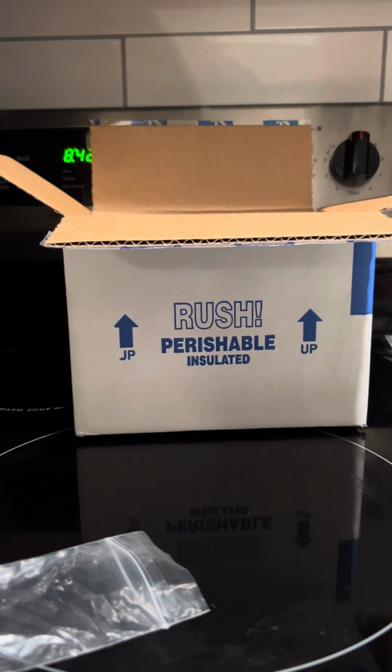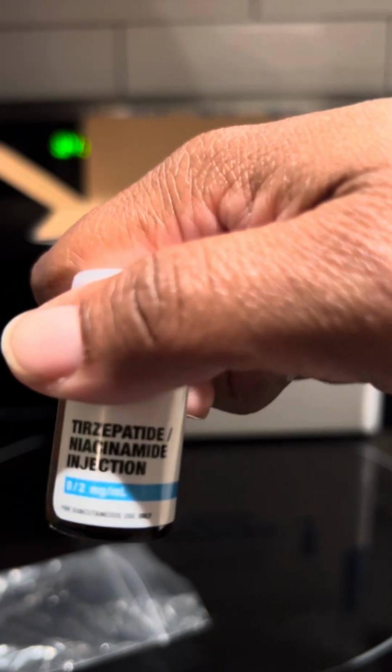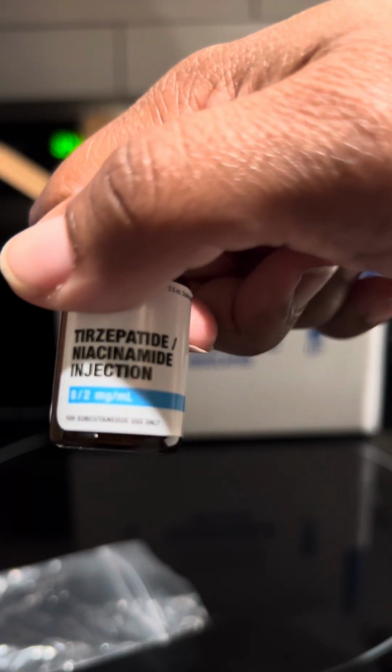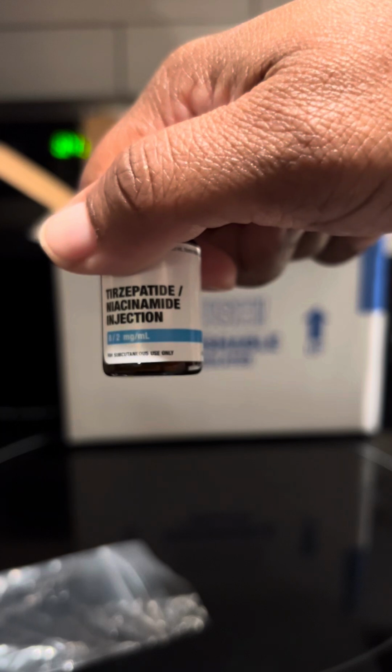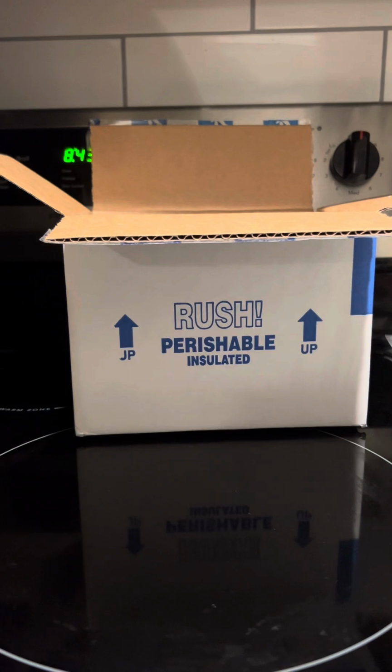Okay. And let's see where I'm going to put my finger over the information. But you can see it's Tirzepatide, and I don't know if it's really focusing that well, and niacinamide. So it's Tirzepatide and B3. It's mixed with vitamin B3 in it. And the box actually had a label on it, but I took the label off because, of course, it had a lot of personal information on it.